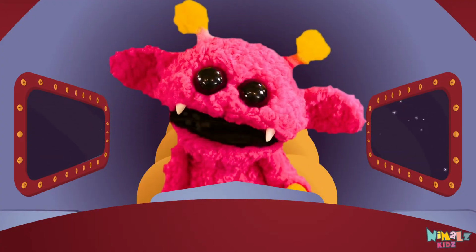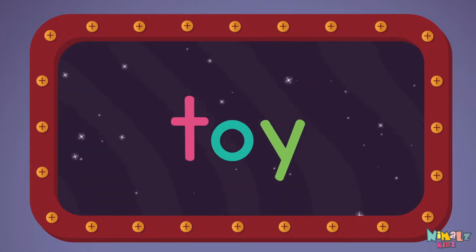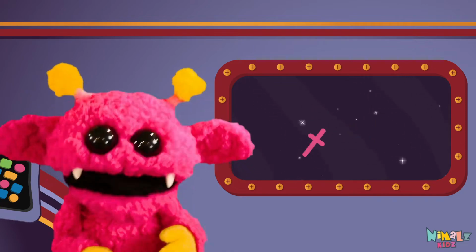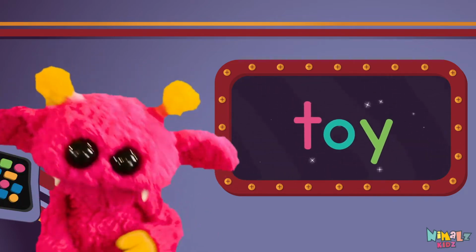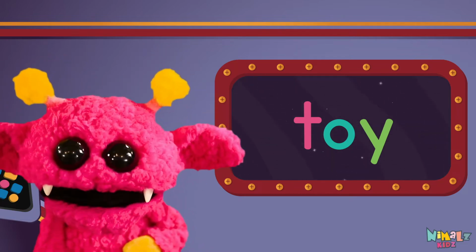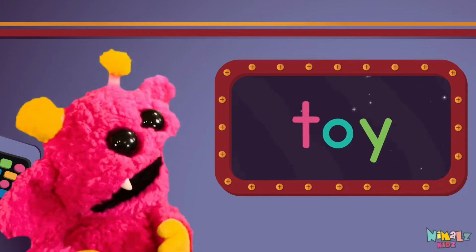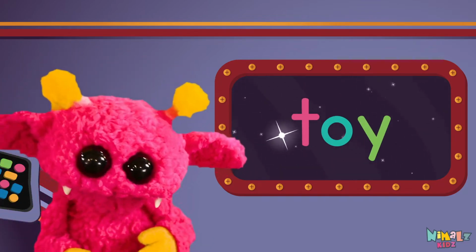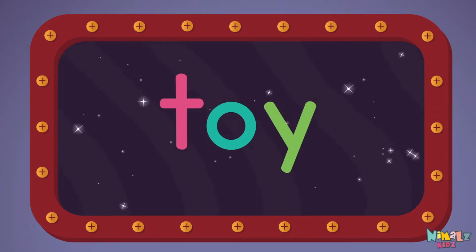Come on, everyone. Let's learn a new sight word. Toy. Sight words are what I need to learn how to write and read. Sight words make me smart when I know them all by heart. Let's learn a new sight word now. We're gonna learn the sight word toy.